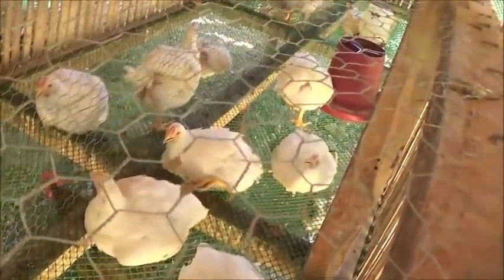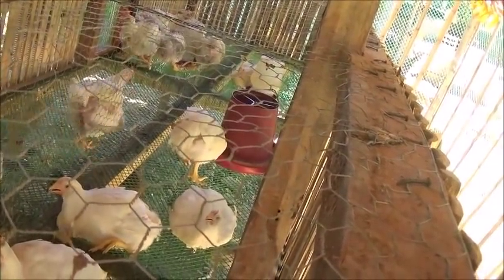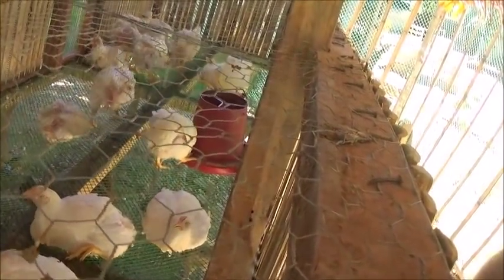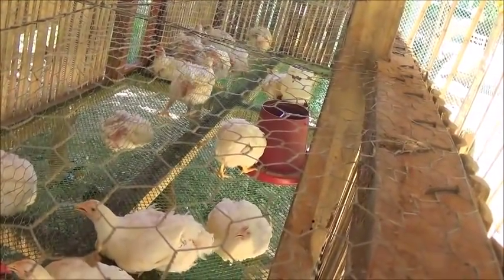Alright, well, we've got them moved over. So all the ones in this pen here are female. So we're going to keep these 10 and change their diet, dramatically slow down their growth rate, and see what we can do.